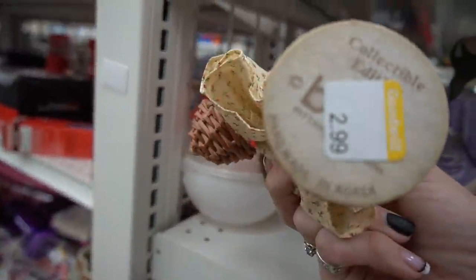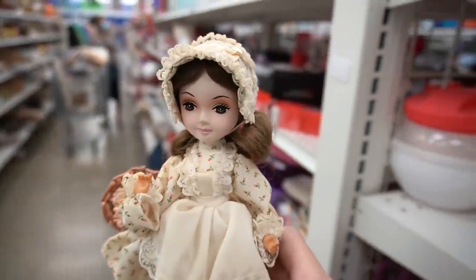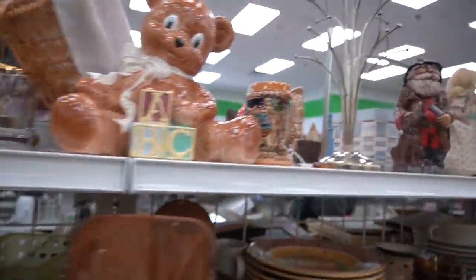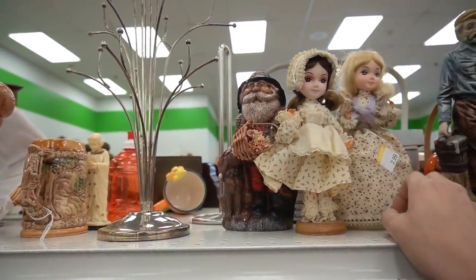I found a nice little doll, she looks like a Bradley doll. And I thought, I think I saw another one of these on the shelf somewhere. Where was it? I should probably reunite them. And so I did. There we go.